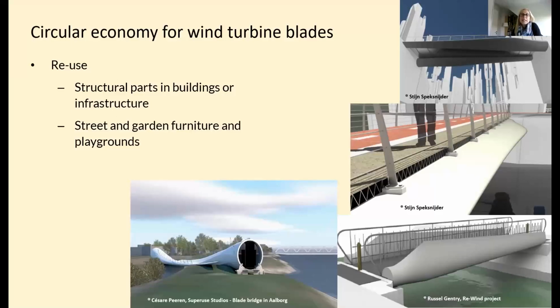What you look at here is pictures of different concepts for bridges. A structure such as a wind turbine blade, designed and manufactured for long durability, for being able to handle both dynamic and extreme loads, should of course be usable in other infrastructure parts or in buildings where the strength of this part actually still could be used.